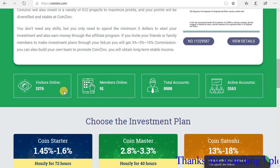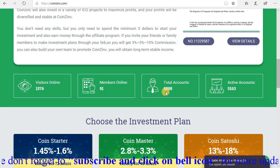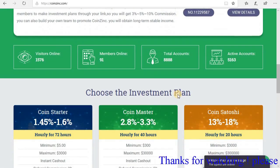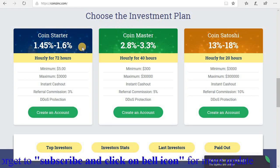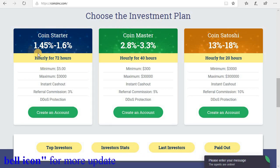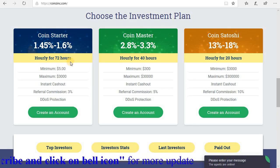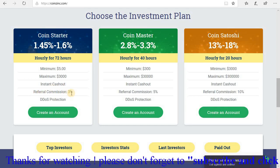Visitors online 1576, members online 91, total accounts 8,888 and 5,163 active accounts. So here is the investment plan. Choose the investment plan. Coin Starter 1.45% to 1.6% hourly for 72 hours, minimum $5, maximum $3,000, instant cash out, referral commission 3%.